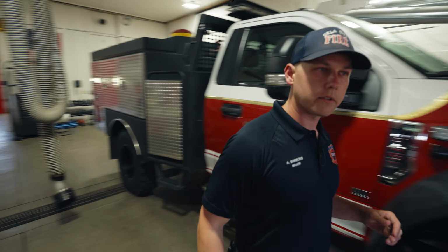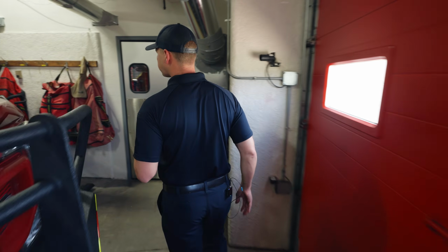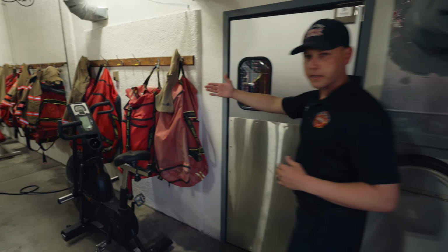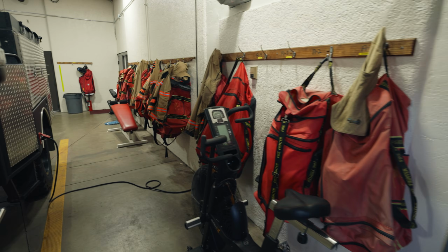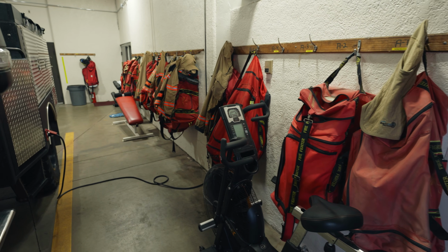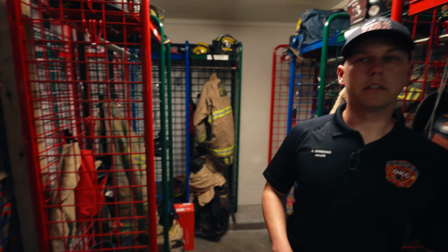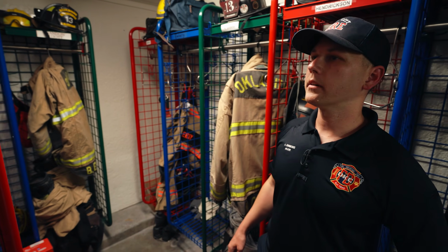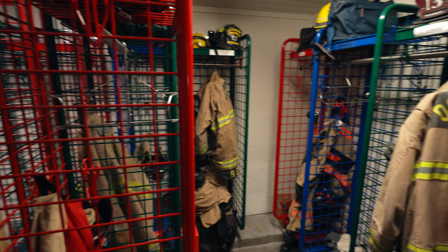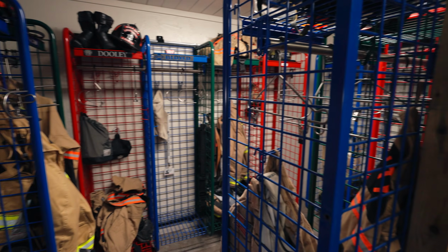Let's see, we'll look around the rest of the rig room here. The outside is where we keep all of our gear bags for our wildland firefighting gear. And then inside here is our bunker closet. This is just where everybody hangs up their structural gear, any extra equipment they would like to have on them or with them while they're on shift.